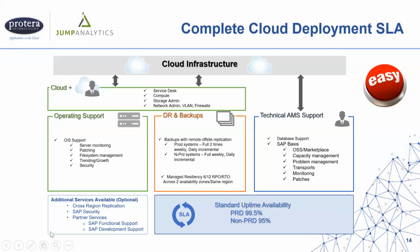Additional services and optional services, like cross-region replication. For example, you have a requirement that if you go down in the US, you want to come up in Europe, we can support that. It is optional because it's more technically challenging and involves more cost, but we're more than happy to help you on it. SAP security, if you don't have in-house SAP security, we're able to help you on that. Partner services, like the functional AMS, are handled by our partners.